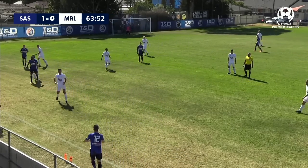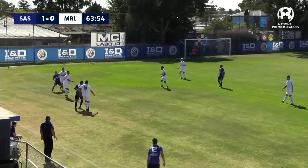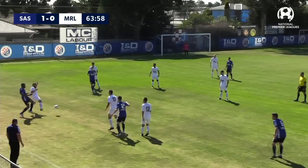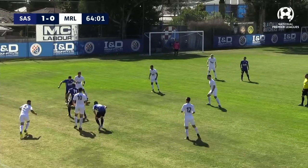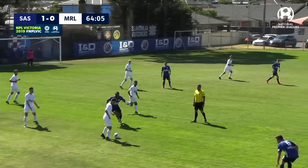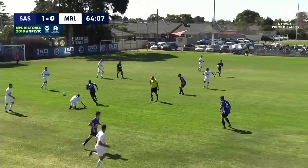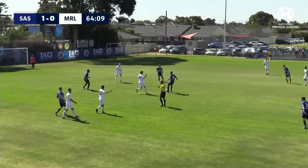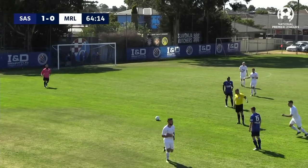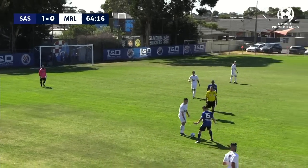Sims throws it in, looking for Monek, who's got Hagel there. Ball comes back to Sims. Sims with the little flick over to Omaboye. Ball comes to Monek. Omaboye with the ball. Goes on the right. Comes out to Constantinides after Thomas's tackle. Hagel can't hold it, and it is a free kick for the earlier challenge. It is the visitors' ball.